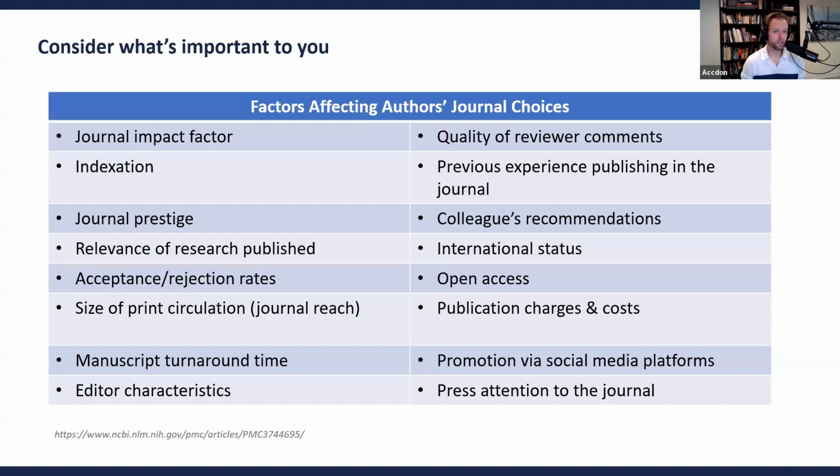Editor characteristics can be crucial. So finding your people in your field where you feel like you're going to get a fair review can be a crucial step. And then quality of reviewer comments.